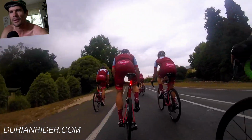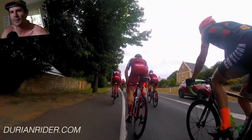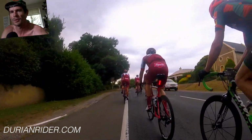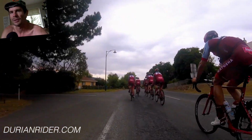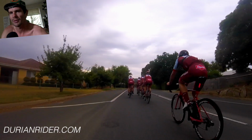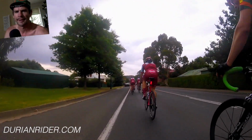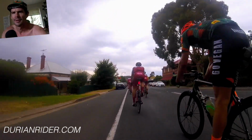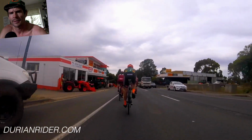You could be wearing all black, but if you've got fluoro socks on, that will keep you pretty visible. They call it biomotion, when there's something flashing, like a flashing light or a flashing pair of neon orange socks. It'll keep you going good. So there you go. If you have any questions about that, let us know down below. But yeah, it's all about getting the draft, getting the wheel, and being efficient.